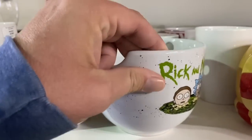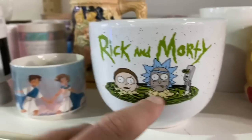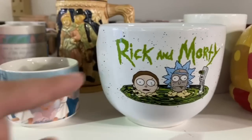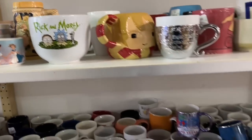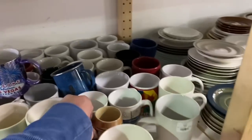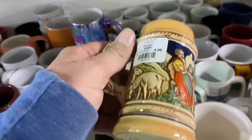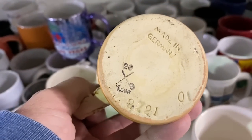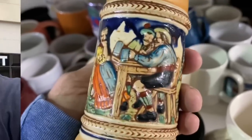Oh, this Rick and Morty soup bowl. I think it's a soup bowl. That's kind of cool. I actually like that show. It's definitely adult oriented, but it's kind of a fun show. All right, well, what's this thing here? A little miniature beer stein made in Germany. All right, we got busted. All right, let's go hit up support your troops next.